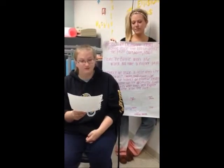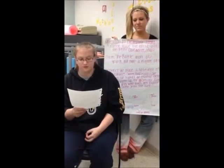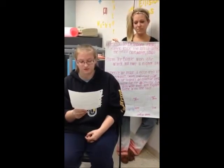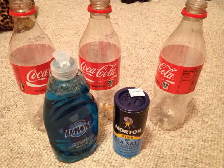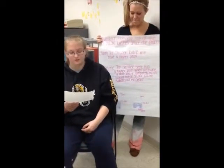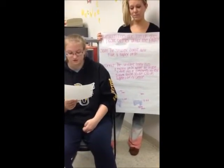Experiment 2, our claim was not supported by our evidence. The pitch was high in the water and the soap. We claimed that it would be high only in the water. The solid absorbed most of the salt. Experiment 3, our claim supported our evidence because the smaller bottle had a higher pitch compared to the bigger bottle.